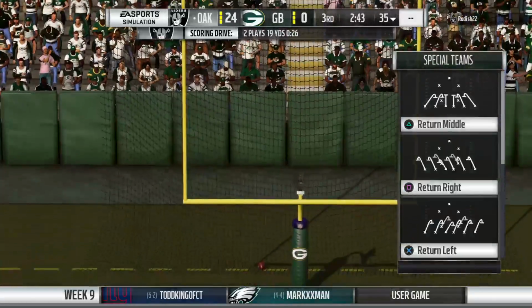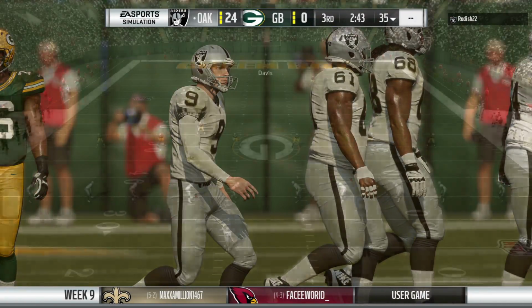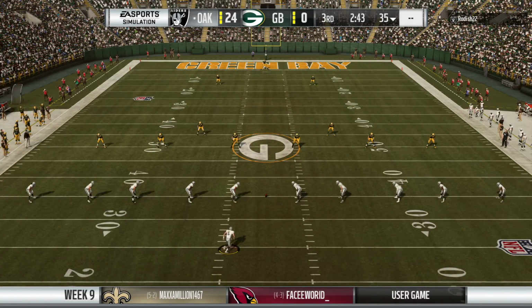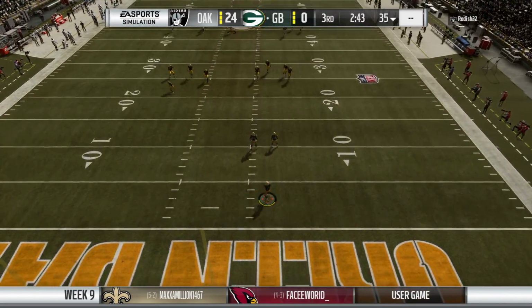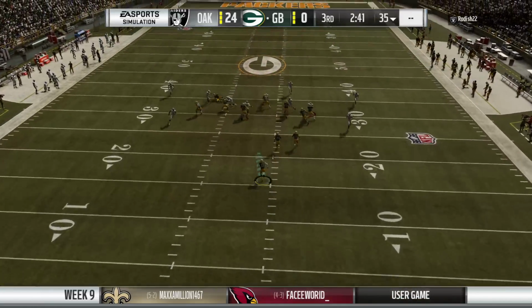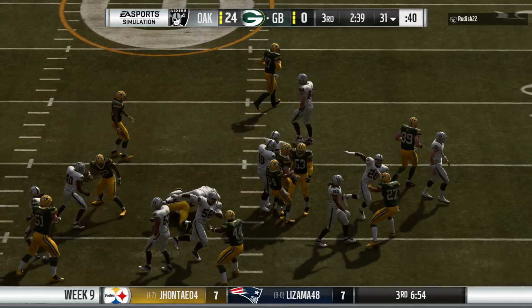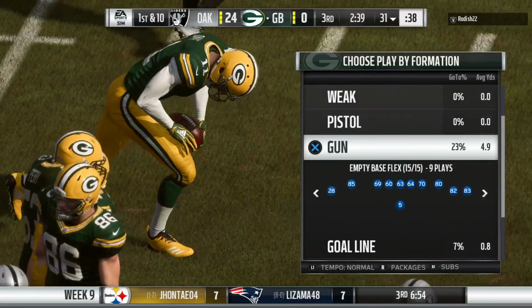Point after, right down the middle. And the decision to just kick the extra point winds up successful. The kickoff unit is out on the field, and they will send this one away. Returnable here for Davis. And nice work on the return as they'll start their drive just past the 30-yard line.